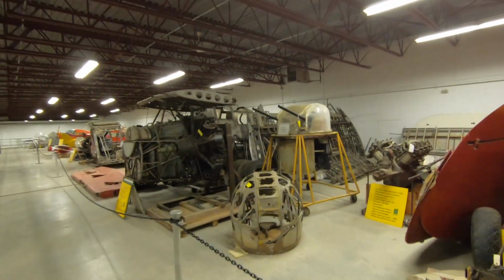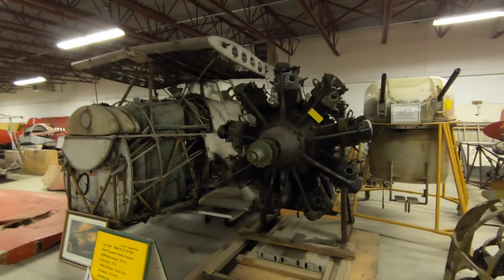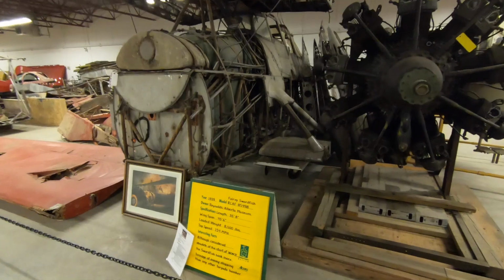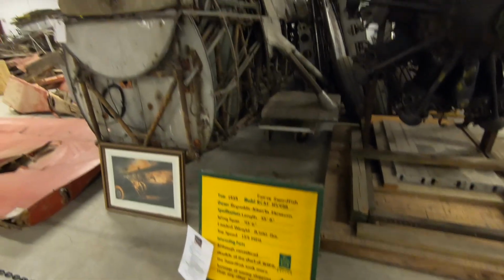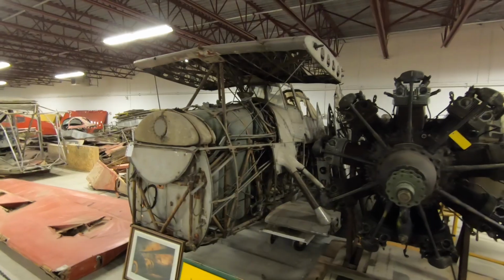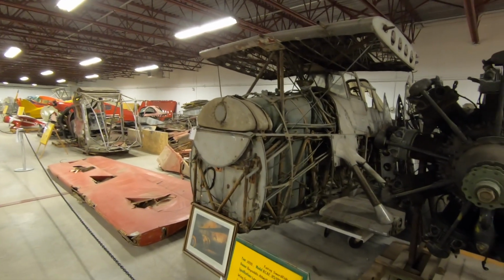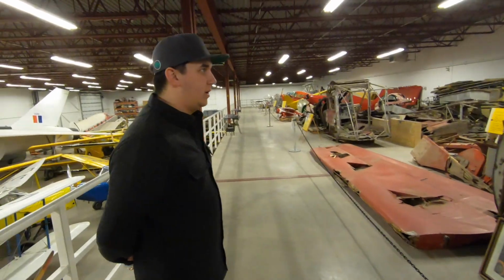Check all this stuff out, folks. Very, very cool. Look at that old radial engine. Look at that. A swordfish. I think I saw one of these in Gatineau. You think, Kenny? Pretty interesting.